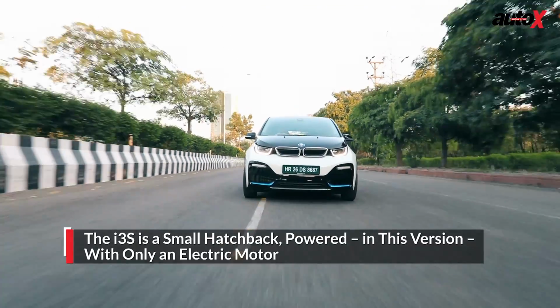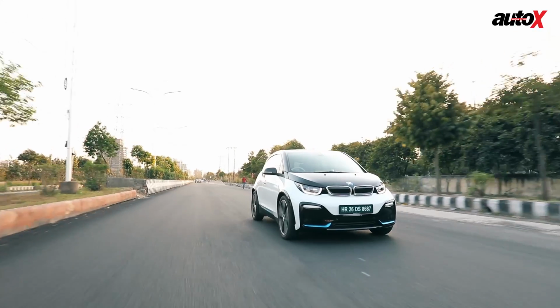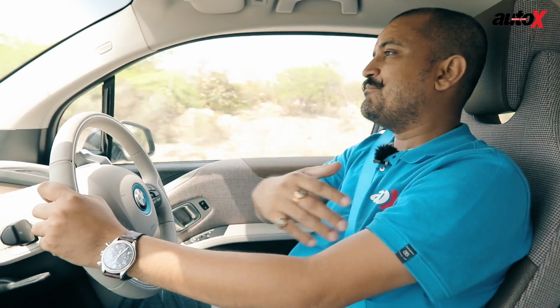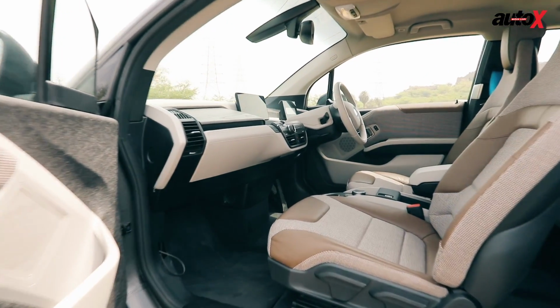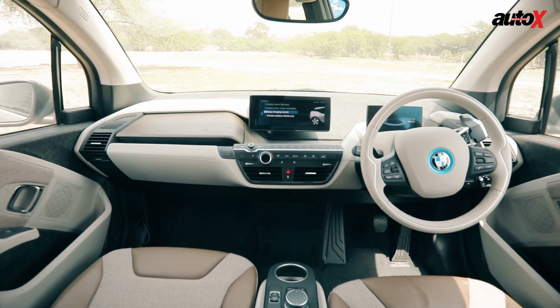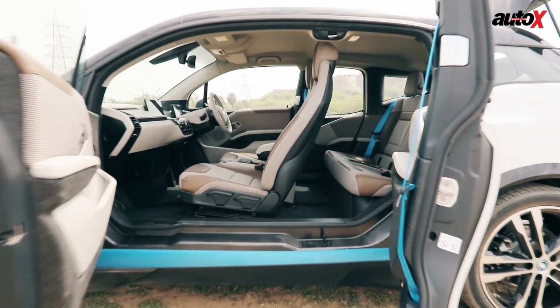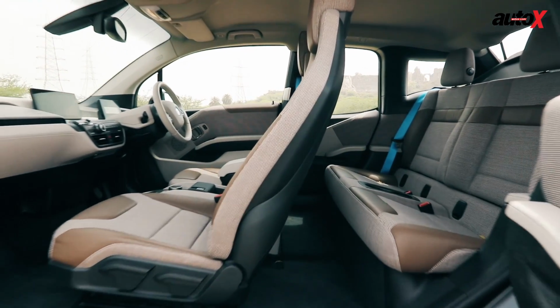So what that does is, because the batteries are stored lower, you need less space for the electric motors, for the charging infrastructure. It maximizes the interior space. It's a pretty compact car, but you can see how spacious it is. What also adds to the feeling of spaciousness is this huge glass house. It's got a massive windshield, big windows, especially that indent in the rear window. Even the C-pillar of the car is part glass.